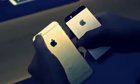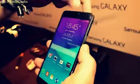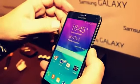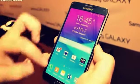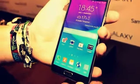So when it comes to the build quality, I'm going to have to say that this is a tie because yes, the iPhone 6 does have the full aluminum body, but the Note does implement metal on the sides, and it does give you full access to the inside of the phone, allowing you, like I said, to take out the battery, expand the storage on the phone, and so on. And that's why I'm saying that it is a tie when it comes to the build of these phones.